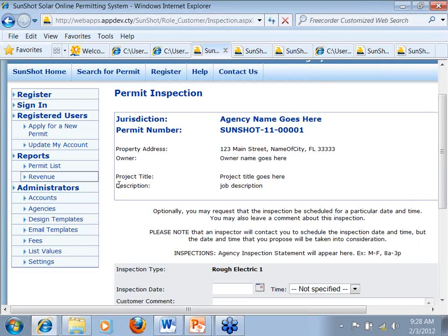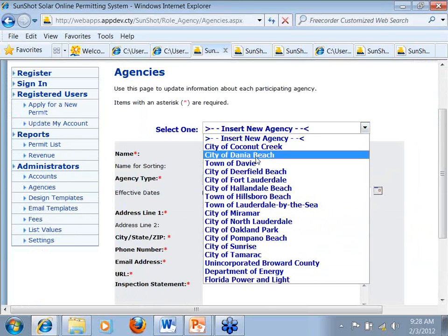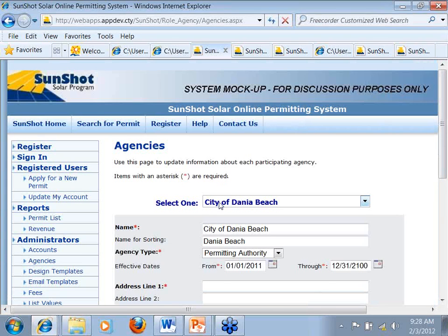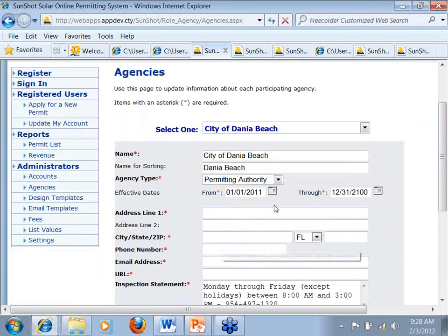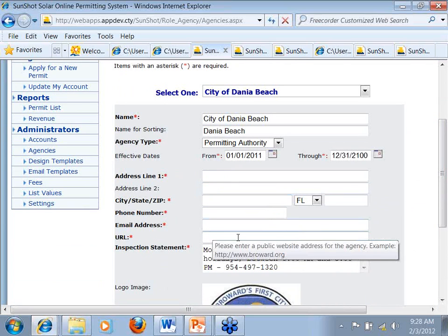The last thing that the agencies will be able to do is change information about their own agency. This is where you will indicate who should get those emails, what information you want to show customers about contacting for address, what information you want to show them if there's a URL to send them to your website.